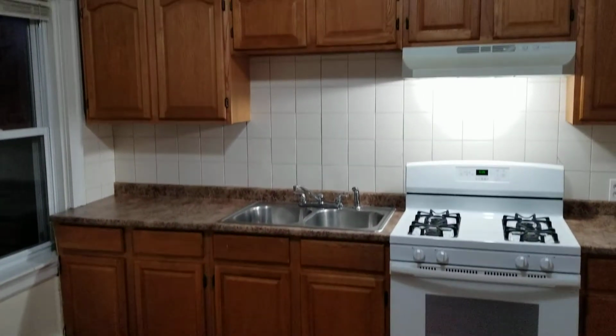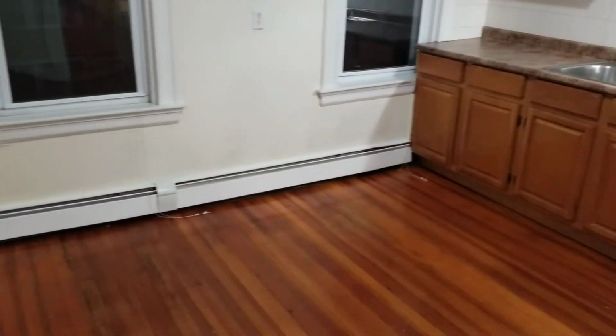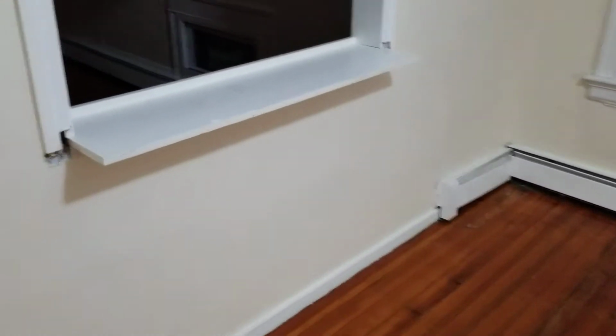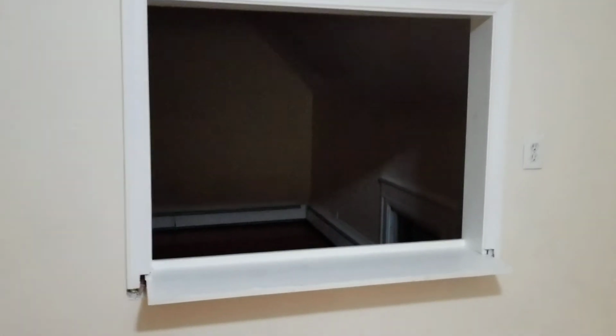Awesome. Now in this room you do have a little bit of space for maybe a small dining set, particularly right in this corner over here next to the windows. But if needed for a larger dining set, you do have the room right next door to the kitchen area through this dining window that you see right here.